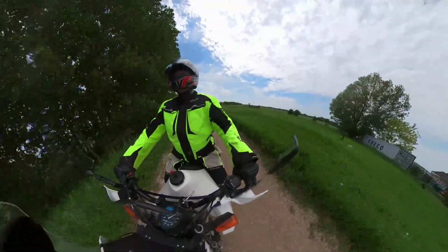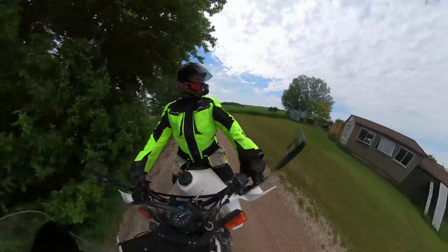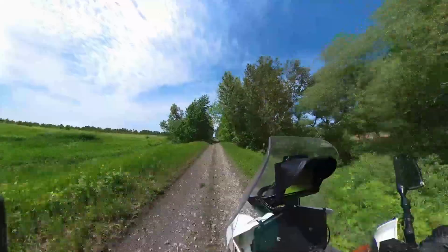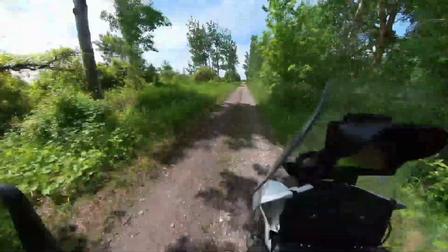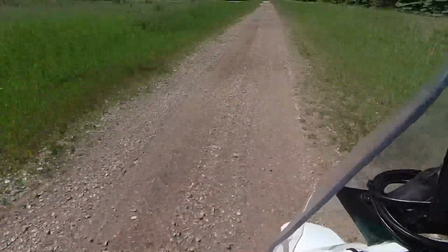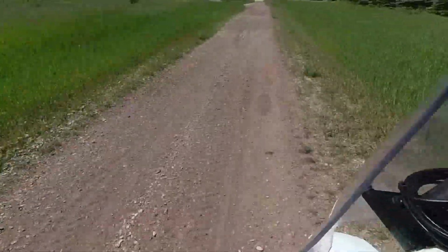Now, the trail surface is mixed between hardpack and what you see here, which is a little bit more rutted out and a little bit looser gravel. And some sections are a little bit whooped out, not too bad. I think pretty much anybody can handle it, but as we approach the Port Elgin end of the trail, you can see just how rutted out it can become here.